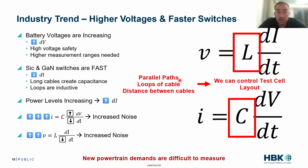Parallel paths, we can eliminate those. Loops of cable, we can eliminate those. Distance between cables, we can increase that. Maybe. These are the things we can control. So we have to think about how do we reduce that inductance? How do we reduce that capacitance to get better measurements? New powertrains are difficult to measure. We're all going to have jobs.